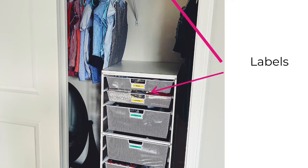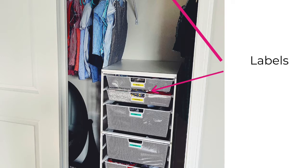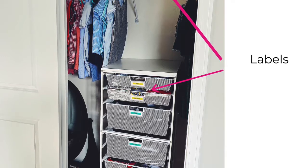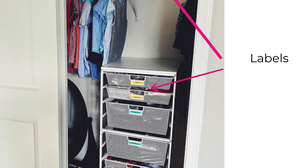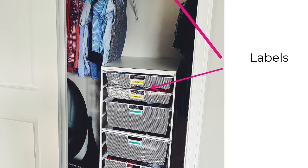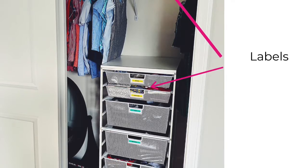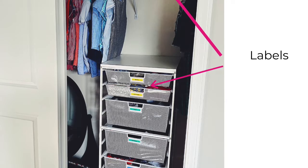And then we added some opaque bins up at the top so you can kind of see what's in there. And it's not totally solid colored, so we have no idea what's in there, because sometimes people just like to be able to peek in there. But up there, that's where we put the swim, because it's not very frequently used unless it's in the summertime. But it was still easy to just grab that bin, take it down, and put it back up there.